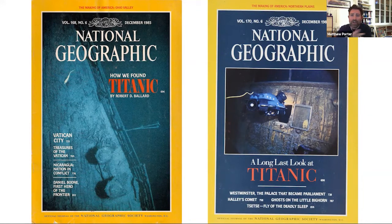I've managed to find some of the pictures that were in those. I don't have these magazines anymore, which is a shame. But I found some of the pictures, and I've dotted them into this talk. And I hope you get from them what I've got from them.